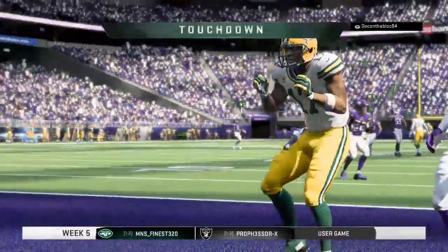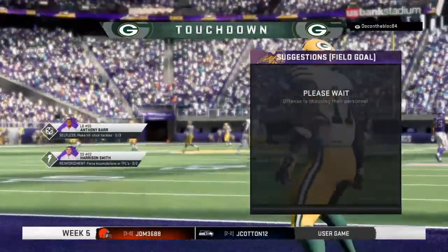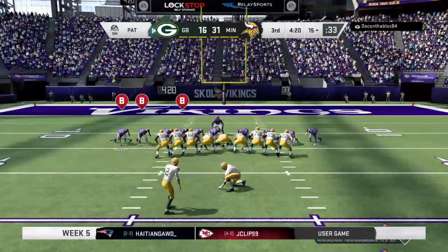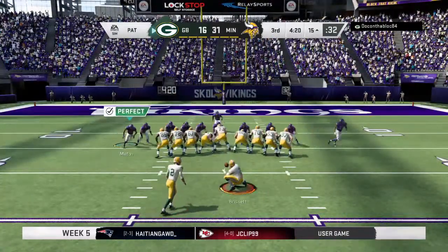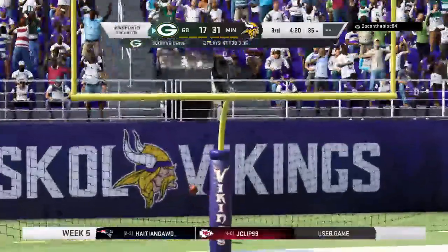And he's going to take it in. Touchdown, Packers. Davante Adams, 88 yards. And the Packers get a score closer. That's a score you felt they had to have here in the 3rd quarter to get back in this game.